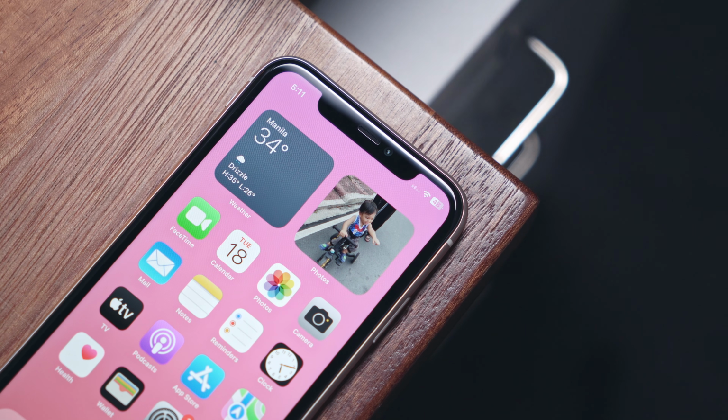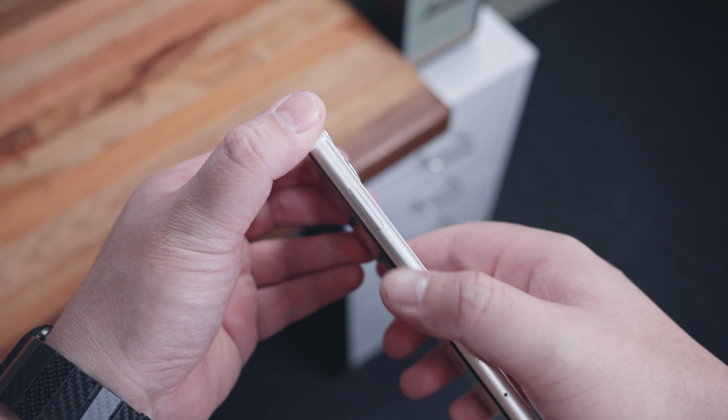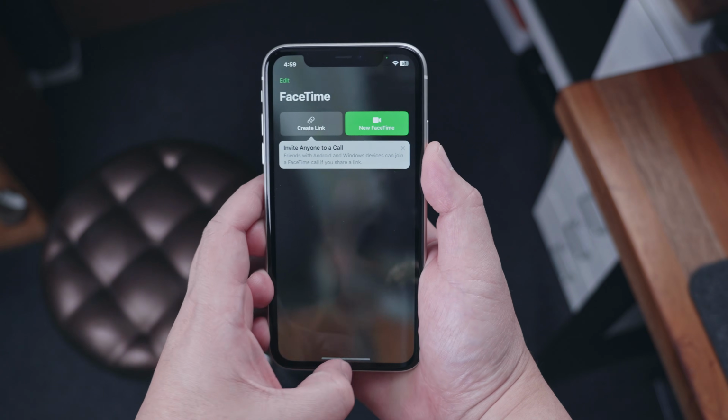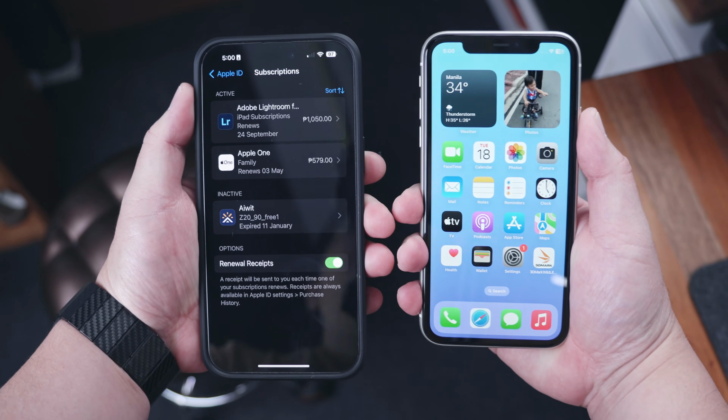Maybe you just want to experience having an iPhone, or like in my case, you want to convince your loved one to join you and enjoy the benefits of being in the same ecosystem with FaceTime, iMessage, and share your Apple family subscription, which is actually also one of my goals.